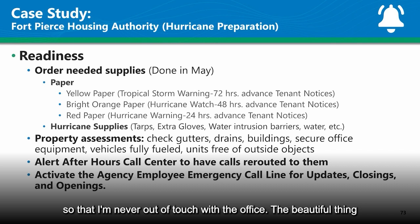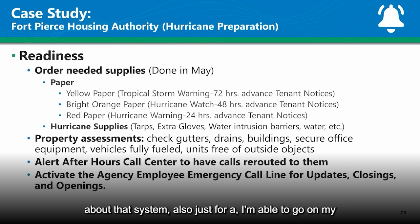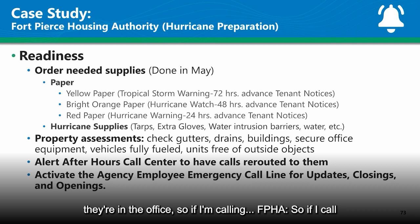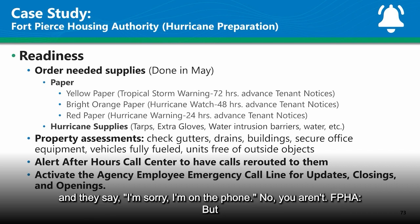so that I'm never out of touch with the office. The beautiful thing about that system also, just for a plug, is that I'm able to go on my phone and go to the directory and see who's on their phone while they're in the office. So if I call and they say, I'm sorry, I'm on the phone. Nah, you weren't.